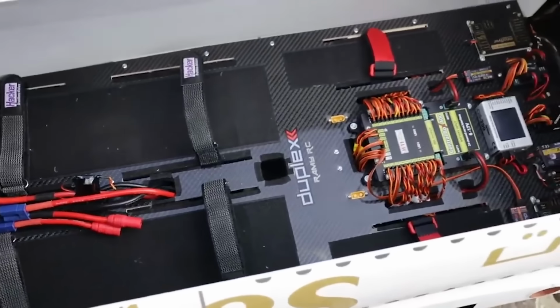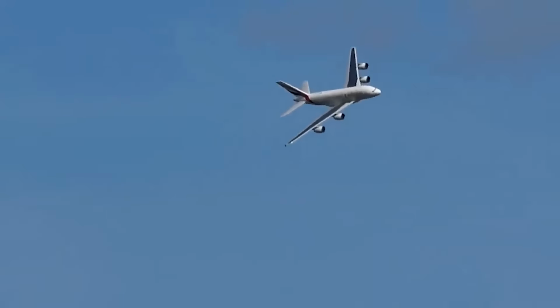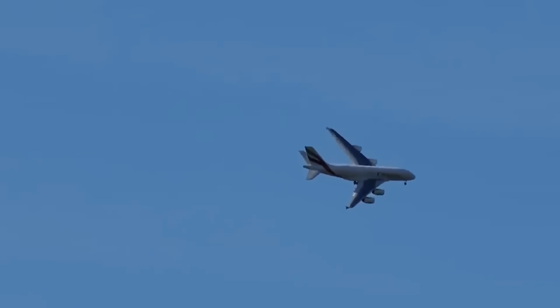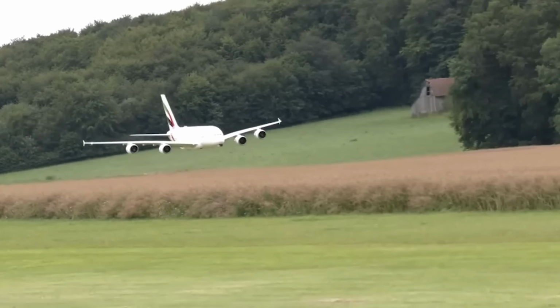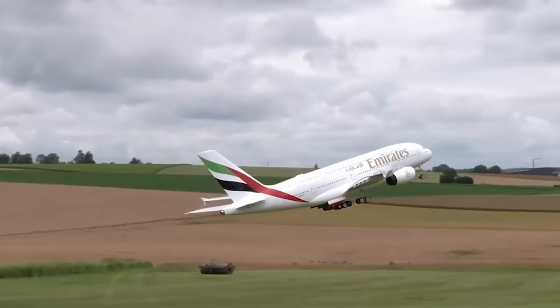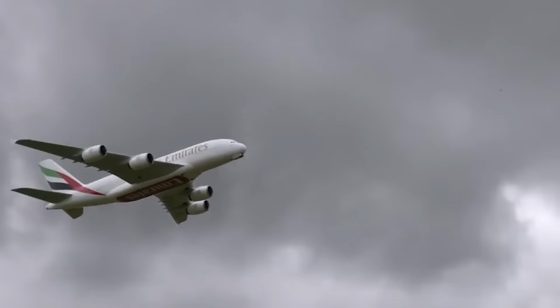Pilots can choose between electric or gas engines, allowing flexibility in performance. Advanced 2.4 GHz radio systems ensure precise control, while LED lights enhance visibility during flight. The Emirates livery adds authenticity, making it a favorite among aviation enthusiasts. Whether displayed or flown, the RC A380 offers an immersive experience, capturing the grandeur of its real-life counterpart.